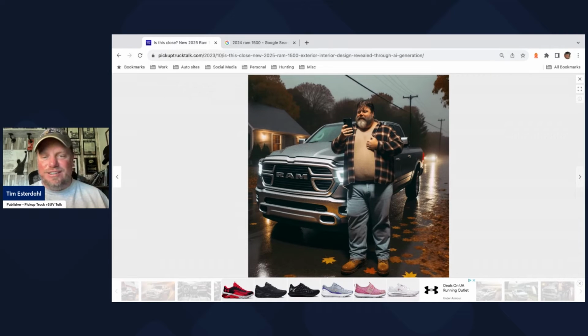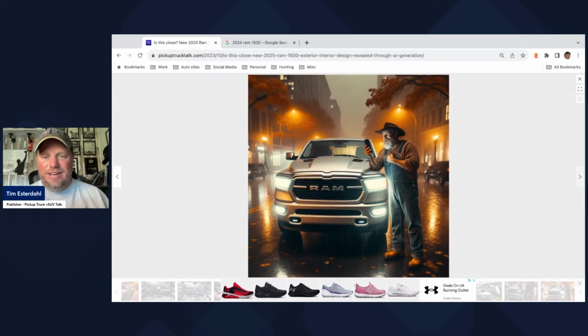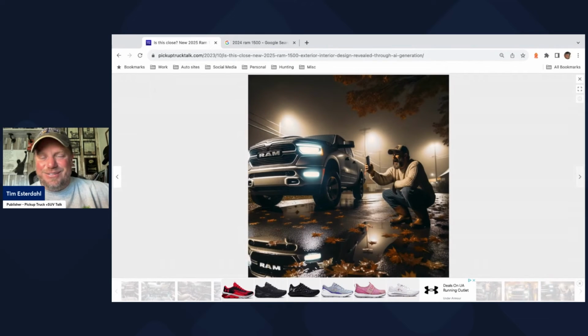at the phone outside their truck. This guy is out, and it's a fall day, whatever. And then we have this guy. This guy is really excited for his Ram truck, and yeah, he's loving it. And then, oh yes, we have the kneel down selfie looking thing.